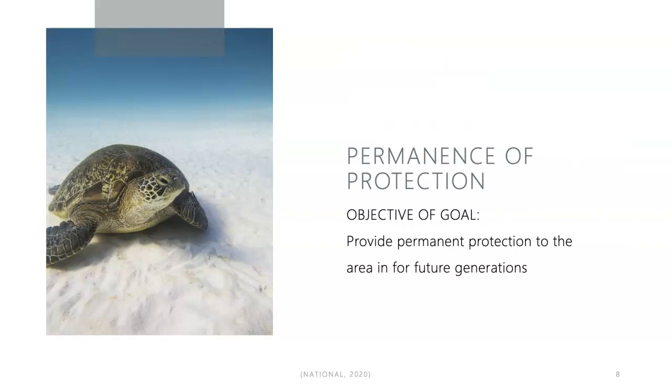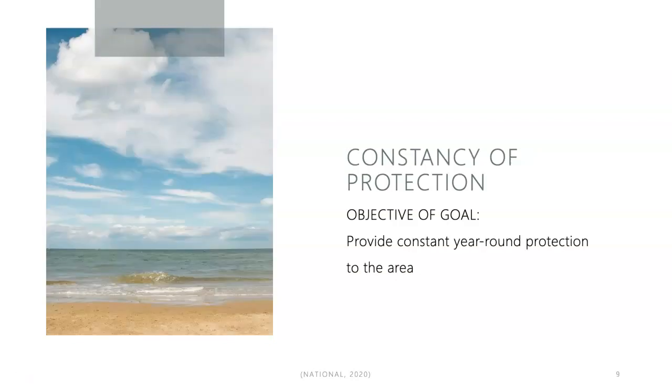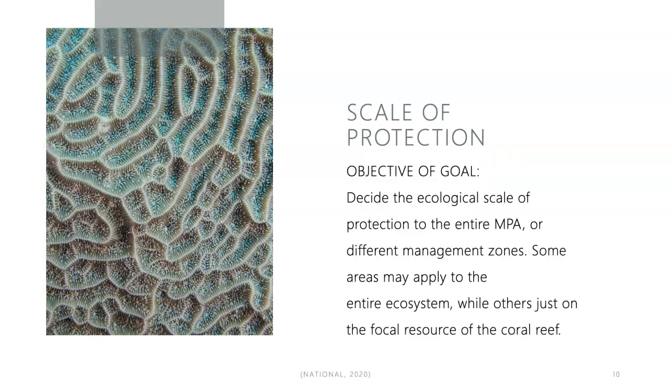Now, the permanence of protection. The objective here is to provide permanent protection to the area for future generations. The constancy of protection. The objective here is to provide constant year-round protection to the area. It's not a matter of seasonal use for one specific species, but an entire ecosystem. So it is to be year-round.